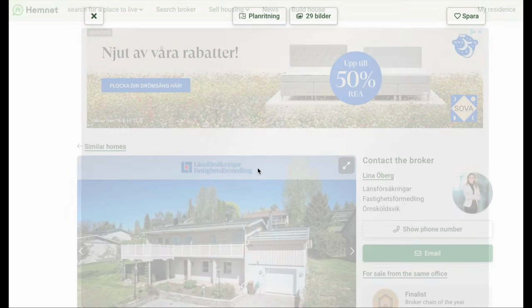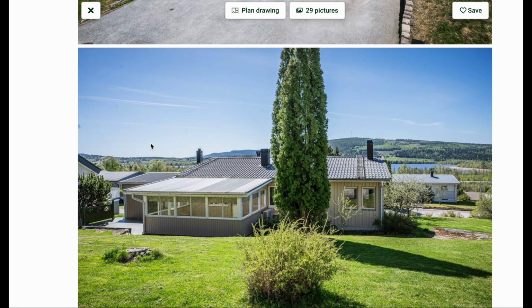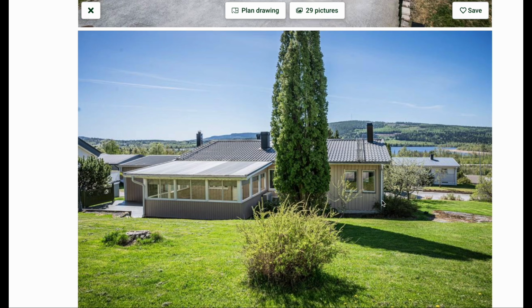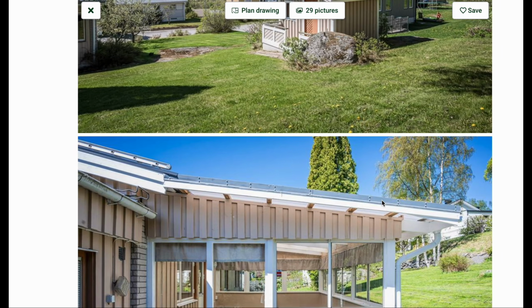And then let's have a look at the house. It seemed very big when I looked at it, and definitely you have a lot of neighbors around, so it's not super remote. Oh, look at that. You have a wonderful view of the lake, actually. That looks super nice. Super nice area.